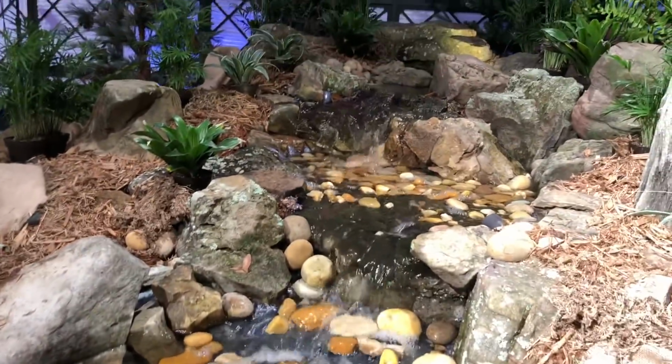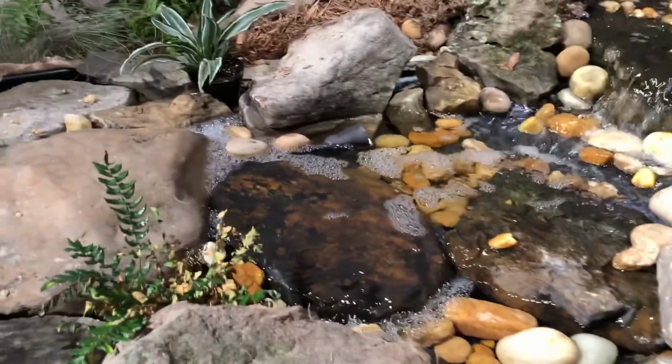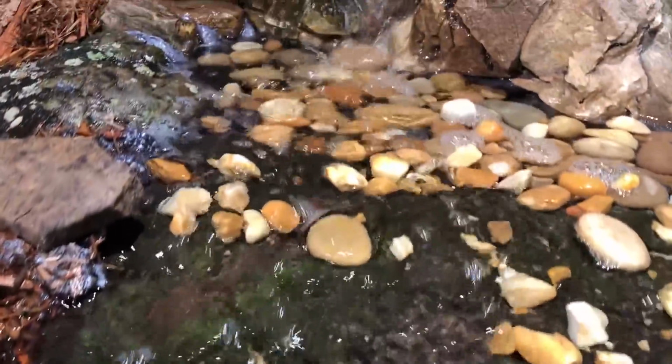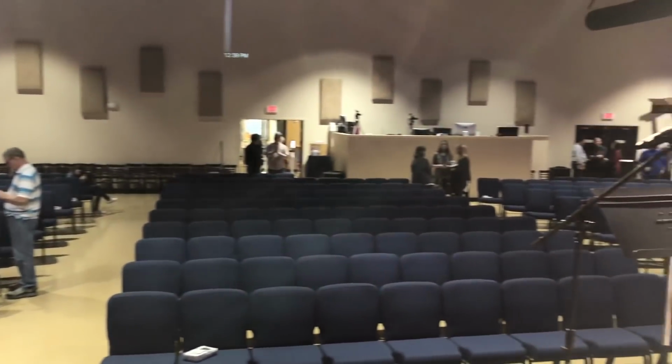Now, the most amazing thing about this is probably only a 12 to 14 inch drop, but this is what you would have in a back garden. Basically, it truly is a water feature that can go anywhere and improve the experience.